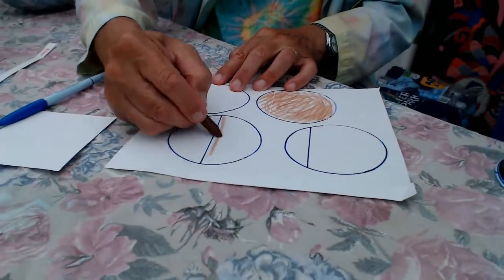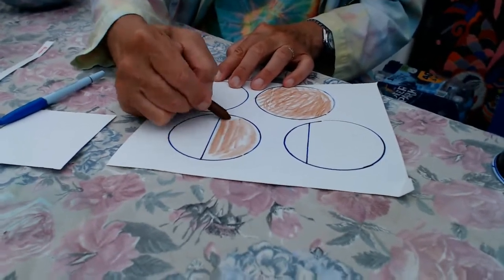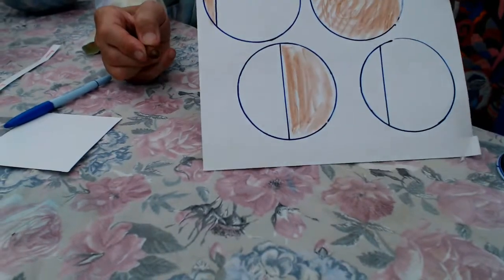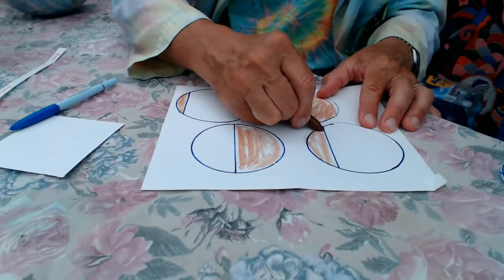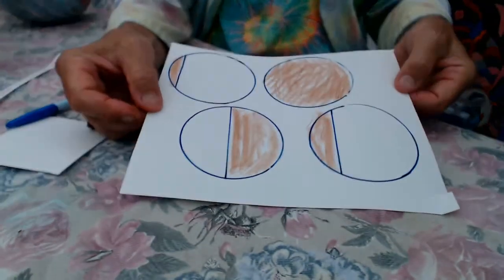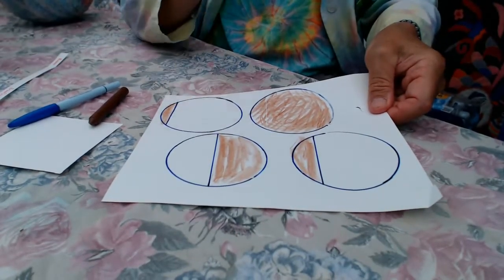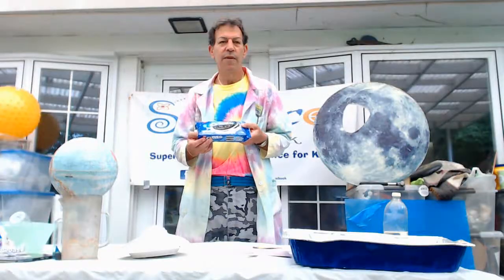Now we're going to color in the half moon. There's our half moon. Now we're going to do the crescent moon. Crescent moon. And finally we're going to do our quarter moon. So these are 4 phases of the monthly moon cycle, or the phases of the moon. You have the full moon, half moon, quarter moon, and crescent moon. So that's a great activity you can do with the children. I hope you have fun doing it.